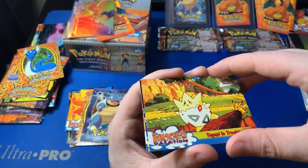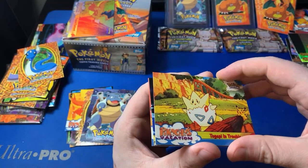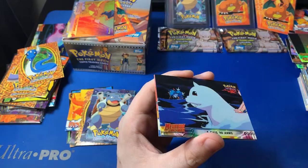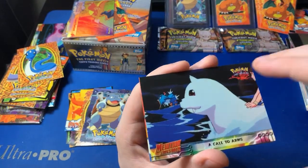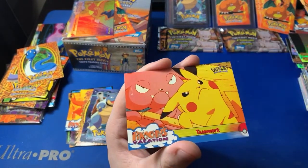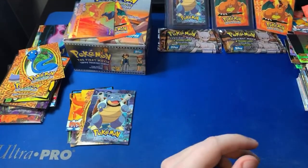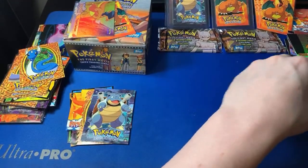Togepi is in trouble. I missed the fight, but I've seen everyone call it the biggest con in boxing. Make no mistake about it, it was definitely a money grab. I don't think anyone would argue with that. I don't know if I'd call it a con.